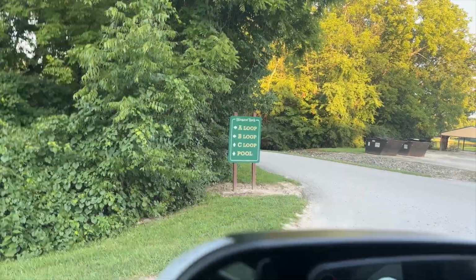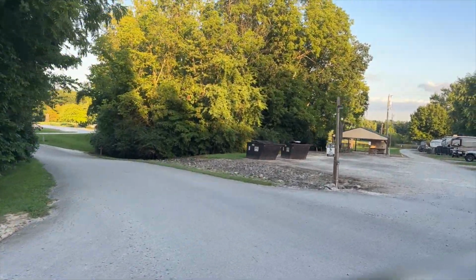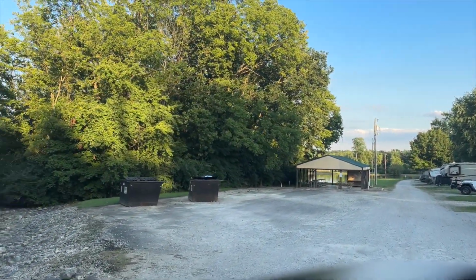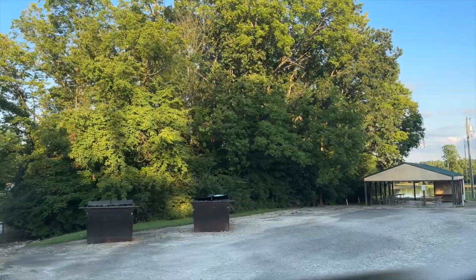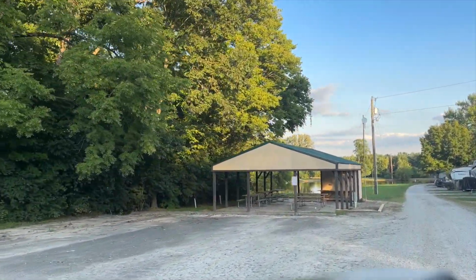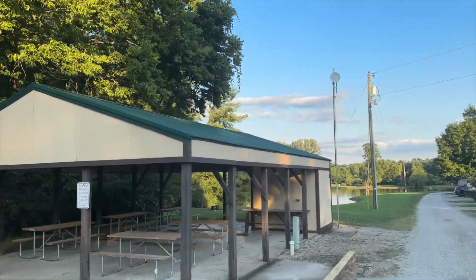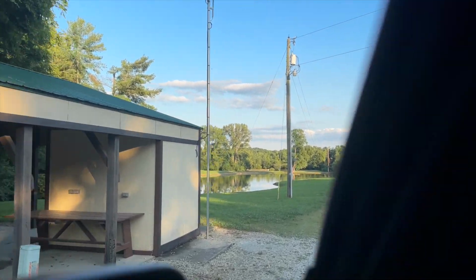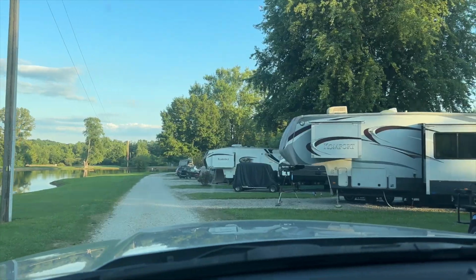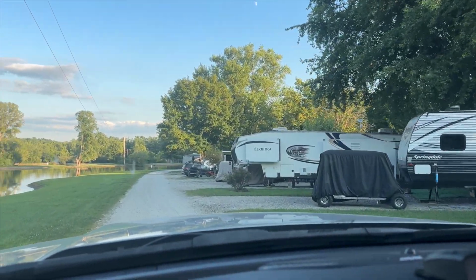All right, that completes section A, and now we're going to move on into Loop B. There's a pavilion here off to the left that you could use for a cookout, maybe a family gathering. You also see off to the left here is a little pond that runs through the campground. It's not a bad view.